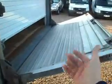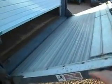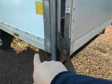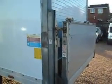Sometimes you let these tail lifts down and they come crashing down. That's because the torsion bars are broken. The torsion bars are there doing their job perfectly well, and that's what gives it that spring. The reason for that is so you can close it with one hand like so. I'll pull it up, and there you go. Control buttons for the lift are down there under the back, and there's also a set inside the box for operating it from inside the back of the vehicle.